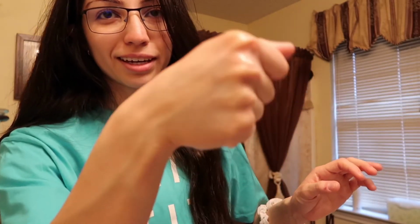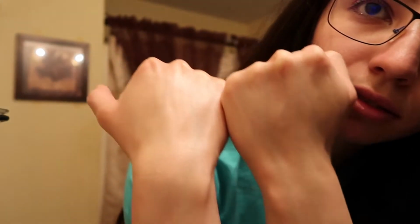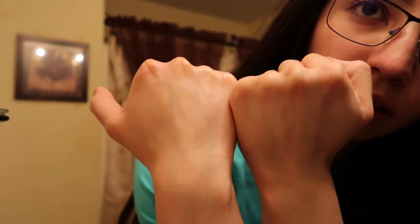It's not sticky, but you definitely feel it there. Oh, but this makes your skin look beautiful. Okay, don't mind my ugly boy hands, but that made my hands look... Ooh, that looks gorgeous. Once it's rubbed in, it just makes you look glowy. Oh, I don't know if you can really tell. Oh, this is bad lighting. I'm so sorry, you guys.